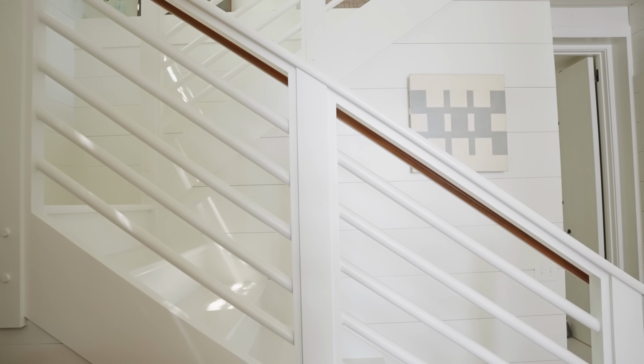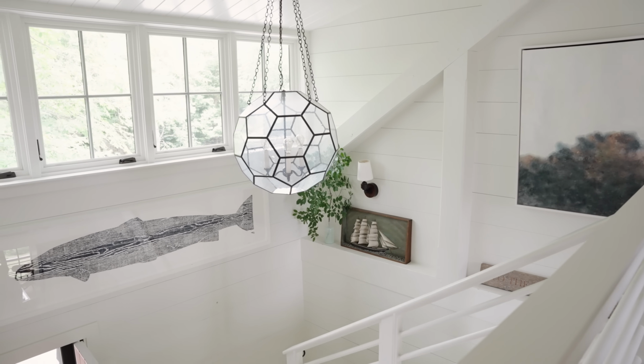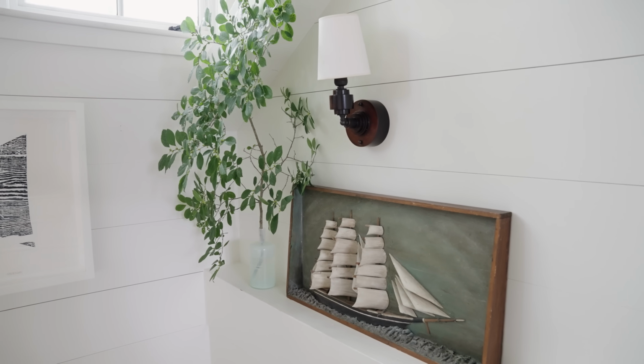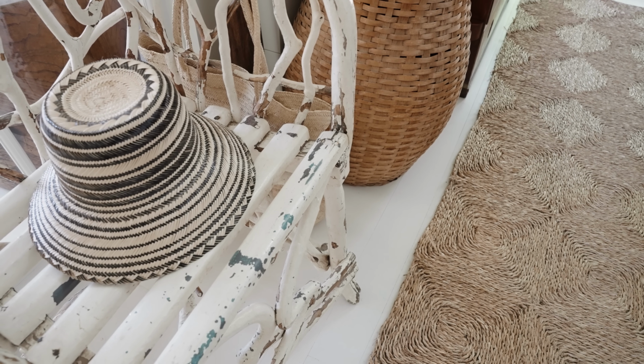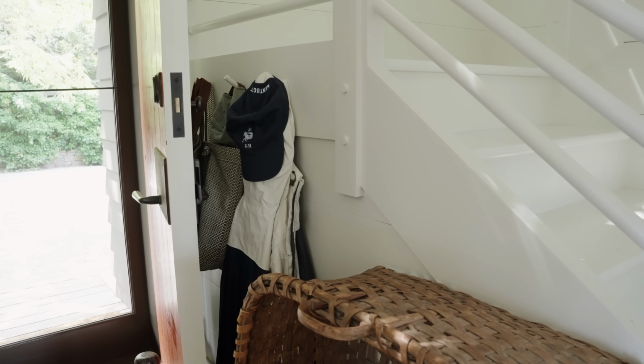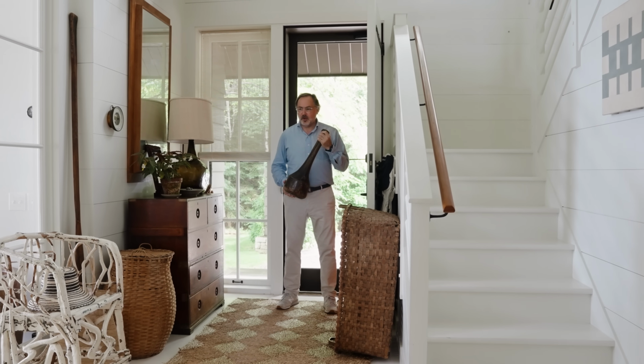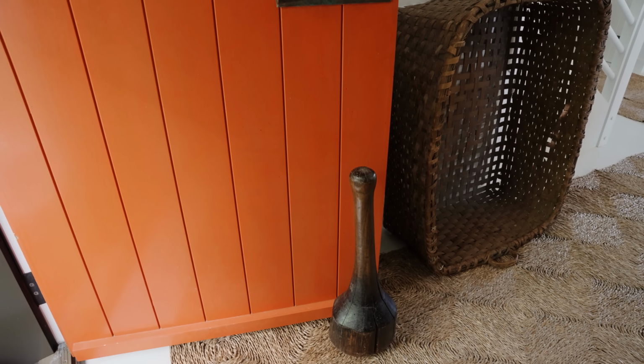I wanted to give that nautical feel to the railings in the house that are again echoed by the railings that you have out on the deck that face the water. Because we love to keep as many doors open as possible, and it's breezy being on the water, I'm a big believer in doorstops, and so we try to find as many quirky doorstops as we can.